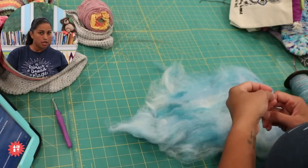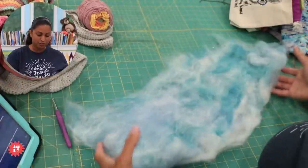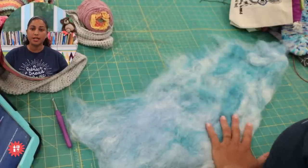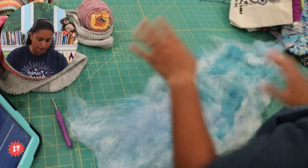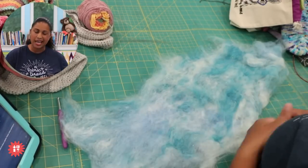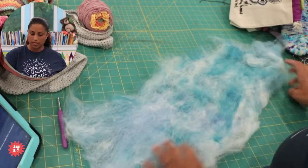I took a little chunk, if you recall, and I processed it myself and scoured it and did all that and ran it through my drum carder. And so this is actually a blend. Wherever you see like a white fiber here, that's from my sheep. So then I went ahead and mixed in some extra stuff. There's like some Angelina fibers in there for a little bit of blue sparkle. Then these other light blues are like blends of merino and bamboo and whatever else. And so I just ran them through my drum carder a bunch.